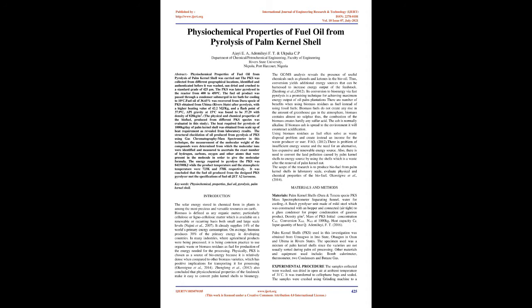Introduction. The solar energy stored in chemical form in plants is among the most precious and versatile resources on Earth. Biomass is defined as any organic matter, particularly cellulosic or lignocellulosic matter, which is available on a renewable or recurring basis, at both small and large scale levels (Najmi et al., 2007). It already supplies 14% of the world's primary energy consumption. On average, biomass produces 38% of the primary energy in developing countries.